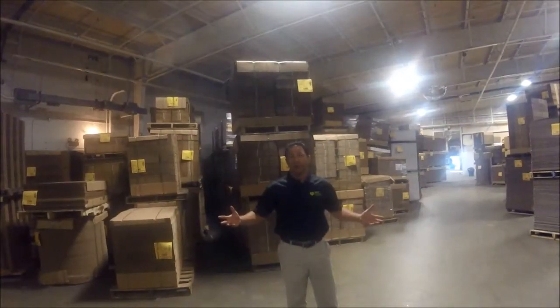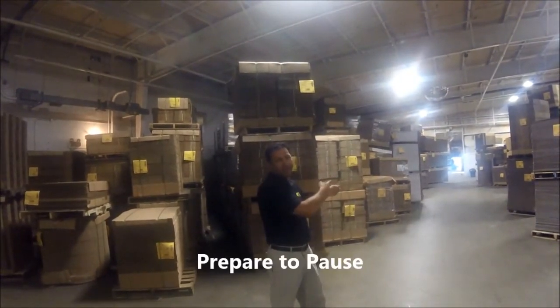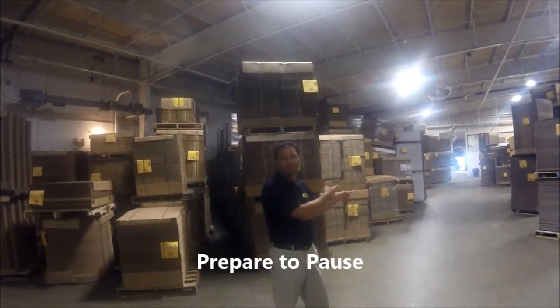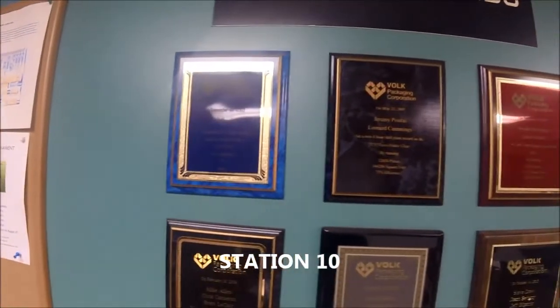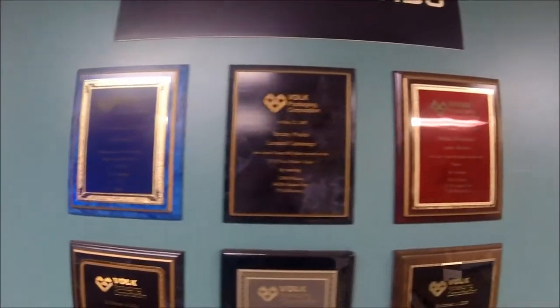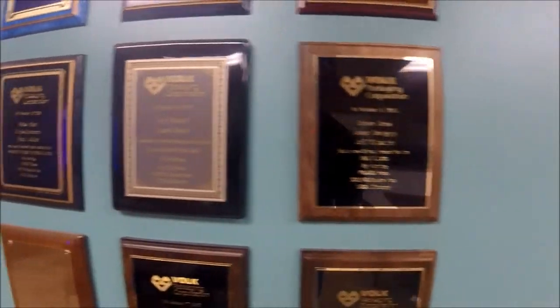So that's our warehouse area. We're now going to take you right down here to our cafeteria. We can see some of our plant records. These are the plant records. So what you see here are all the records that have been set over the years. As you can see, some of them are quite old, 2003, 2007, 2004. Here's a more recent one, 2015.